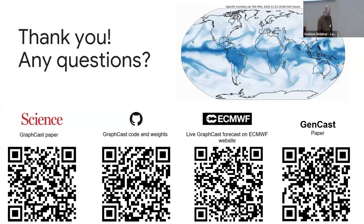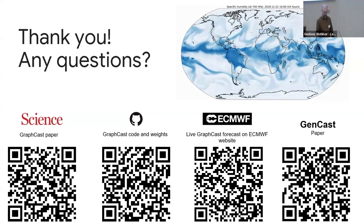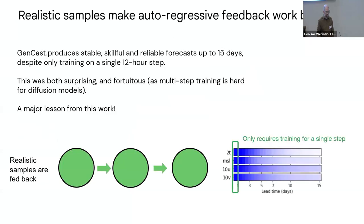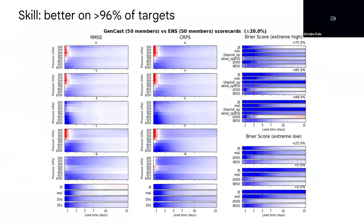Thanks, Matt. What do you think is happening at short lead times higher up in the atmosphere with GenCast? Sort of, because it's the negative scores, they're only short, but they're quite a lot lower than what happened in GraphCast. So you do have an understanding of what's going on? To be honest, we've not really looked into this in detail. If any meteorologists have any ideas about this, I'd be interested to discuss.